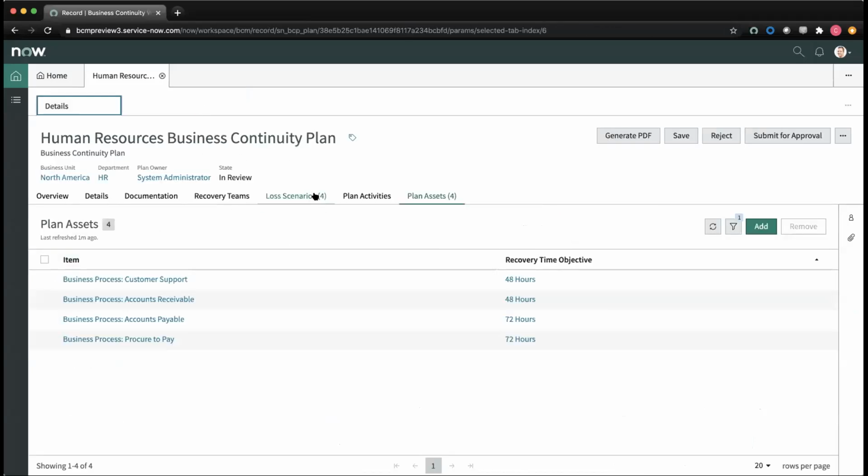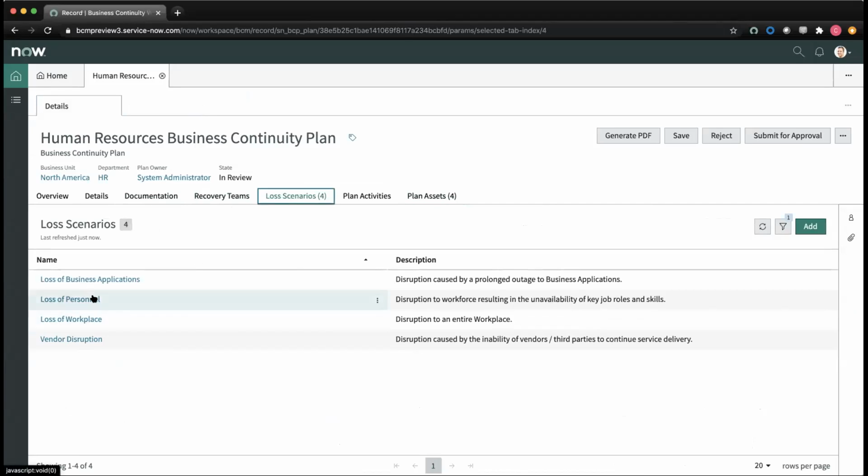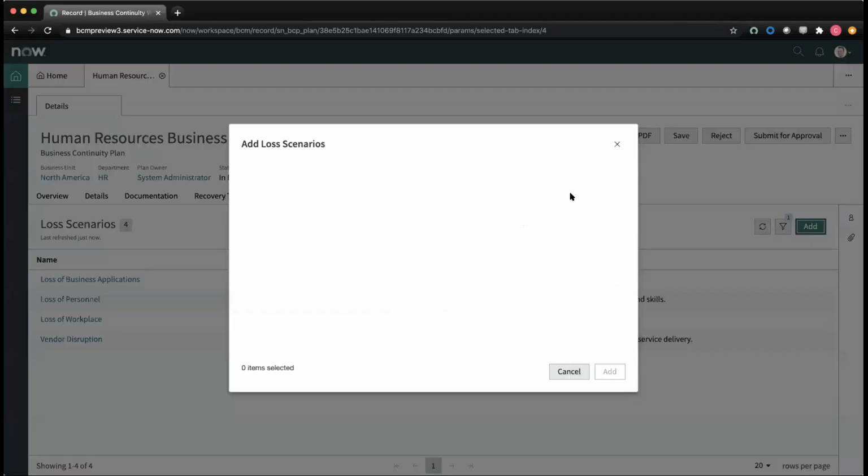So going back to my plan, I won't go through each section again because it's very similar. Obviously, the content's going to be changed and it's going to be reflective towards a business continuity plan. But let's take a look at our scenarios real quick, because you'll notice we have some different scenarios here, such as loss of personnel, loss of workplace. I could easily add additional scenarios from my database here. So I could plan for a loss of infrastructure if I wanted to.